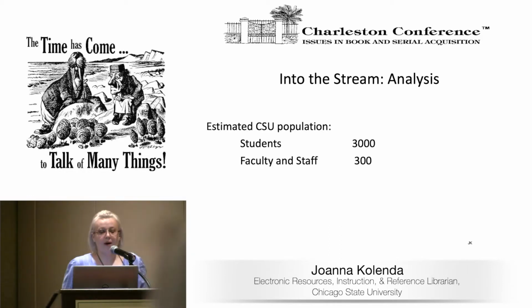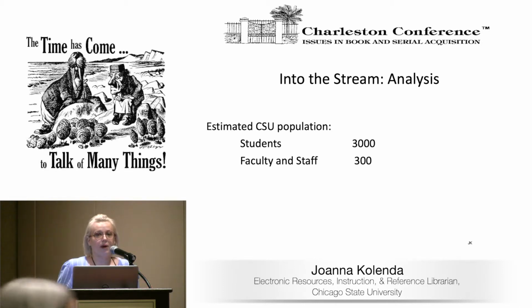Just a little bit about CSU, Chicago State University. We do have a small student population. We are dealing with enrollment issues. We have 3,000 students, and about 300 faculty and staff. That's important because one of the concerns of Kanopy is that it's going to be gone in a day, right? Everybody's going to be using this thing. We were a little bit smaller, so we were able to do that.